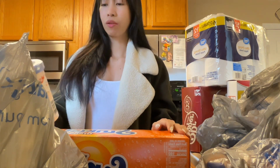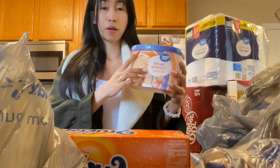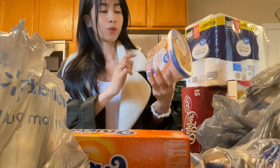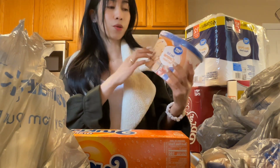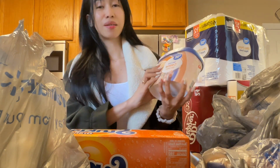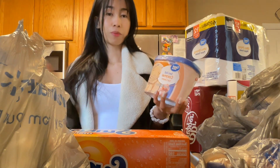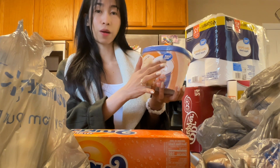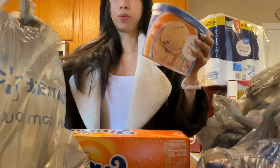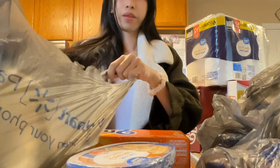Okay, so first thing here is this sea salt caramel ice cream. So it's together with this, and ayan, natanggal na siya. So ito na inuna ko. This is from the brand Great Value, para mas mura, so I can save much more. The quality and the taste is the same as some other brands, but this is the Walmart brand, which is much cheaper.